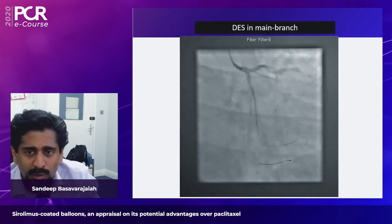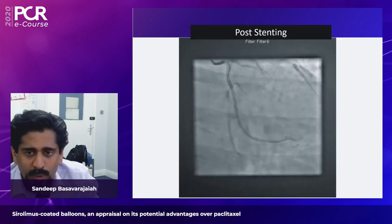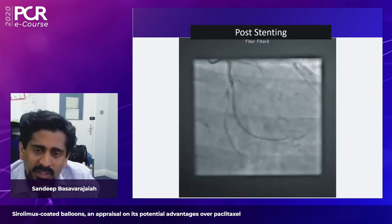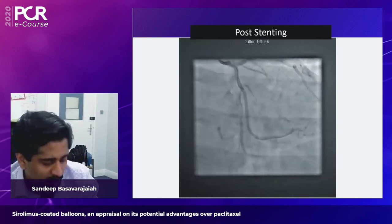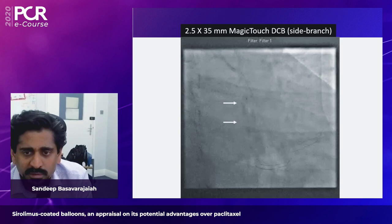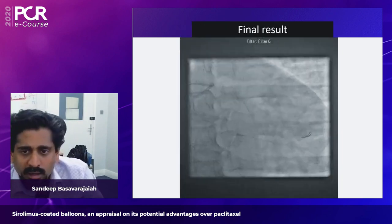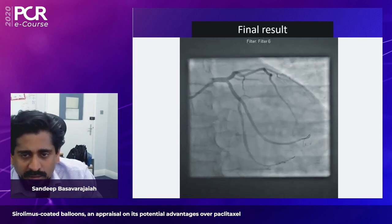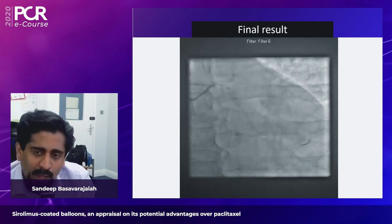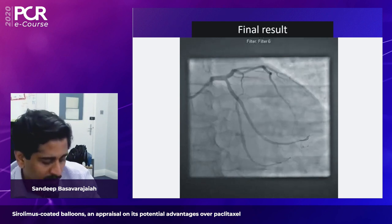So he had one long regulating stent to the main branch, after which we were not very happy with the appearance of the side branch, which had slow flow. So we recrossed, ballooned it, and then used a long Magic Touch here. Because it's a fluoroscopic image, you may not see it very well, so which is why I put an arrow. You can see the balloon. And we had a result like this at the end. Although it may not look as good as the stented segment, we know that this will positively remodel.